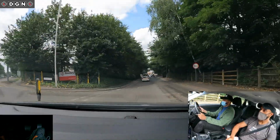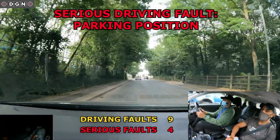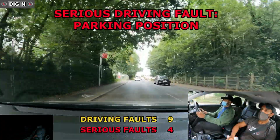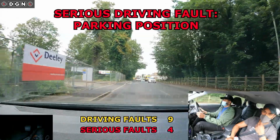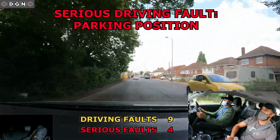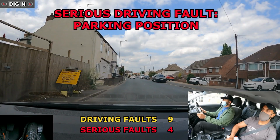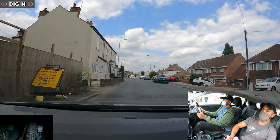And if you could park up anywhere safe on the left, please. I've asked Daud to park anywhere safe on the left. I am going to end the test here. When parking up, he parks on the pavement. This isn't allowed on the driving test and would be a serious driving fault. Daud gives his reasons for doing this during the feedback as soon as we park up.